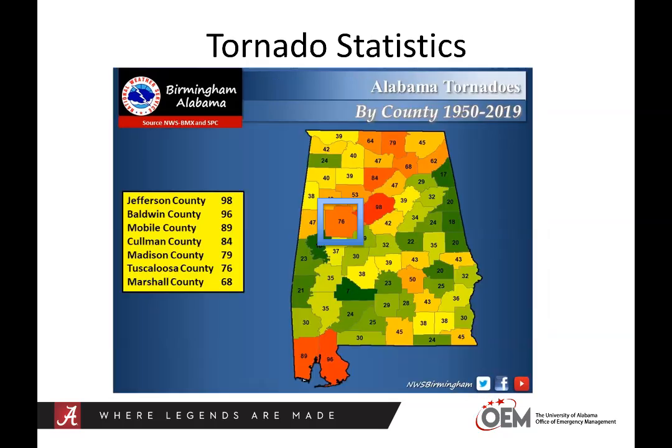This map shows you the tornadoes that have happened in Alabama from 1950 to 2019 by county. And I have highlighted there in the blue box, Tuscaloosa County. And you'll see that we've had 76 reported tornadoes in Tuscaloosa County since 1950.